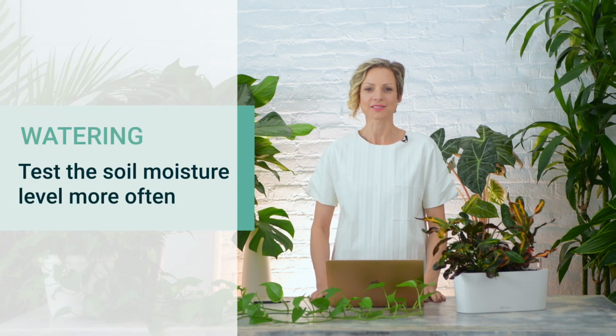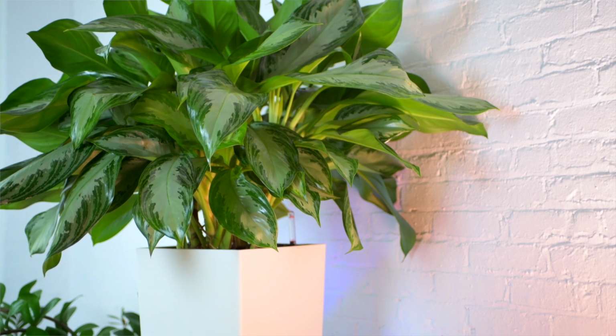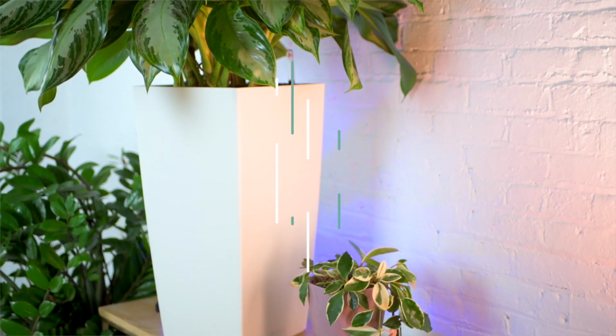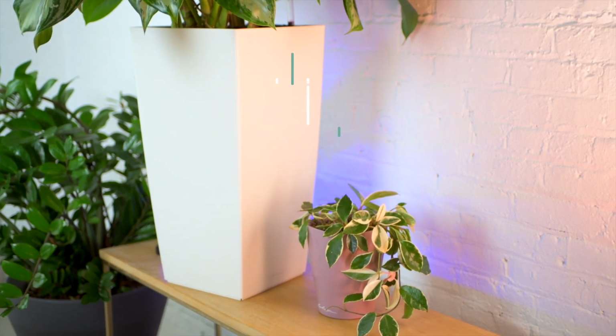Now, let's talk about watering. Soil will dry out faster with the high indoor temperatures, so watering frequency needs to be adjusted accordingly. We recommend testing the soil more often during the colder seasons. Large plants should have their soil tested at least once a week, whereas smaller plants should have their soil tested a couple of times a week.